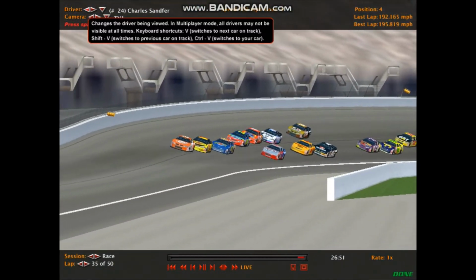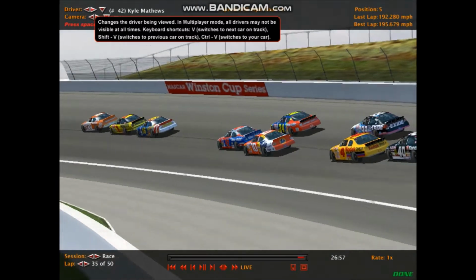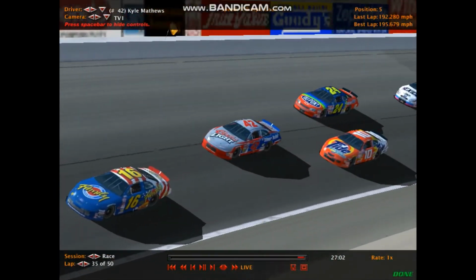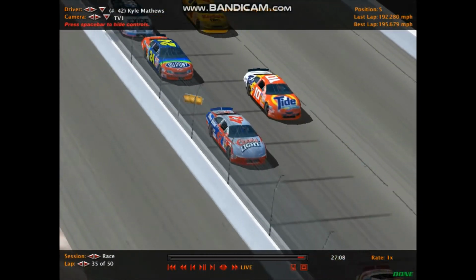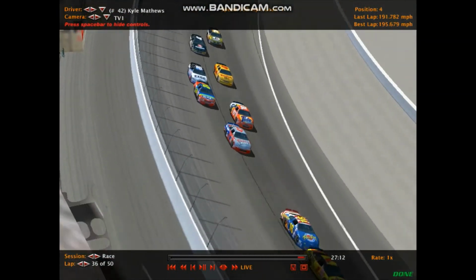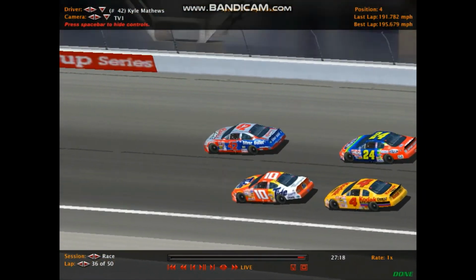And make that Pontiac in fourth now, because here comes Kyle Matthews to the low side, trying to get past Charles Sanford. He will do so. So move Matthews up to the fourth position now. Kyle has won before here at Atlanta as well. As he looks for his fourth victory of the season, he won at Dover, Pocono, and the night race at Bristol this season. So it's been another solid year for Matthews in the Coors Light Silver Bullet.